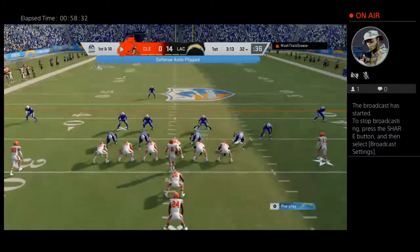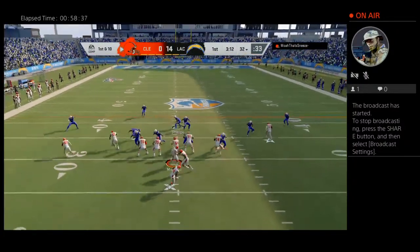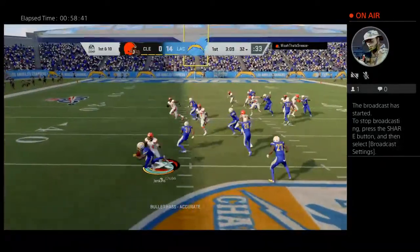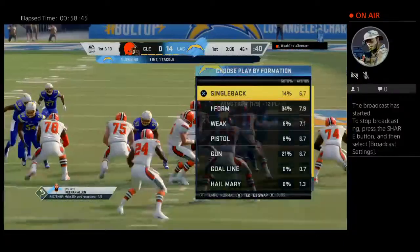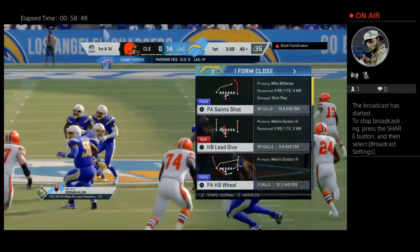The Browns drive about to get started. They've been outplayed early, no question. Down 14-0 already as they come up first. And this ball's tipped and intercepted. Rayshawn Jenkins picks it off. And they take over. They'll set up shop at the 46-yard line.